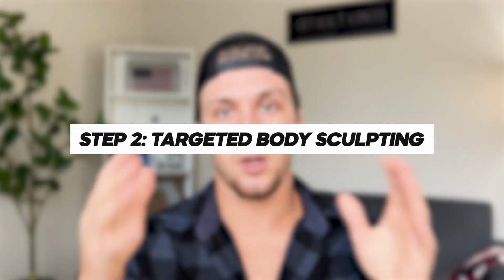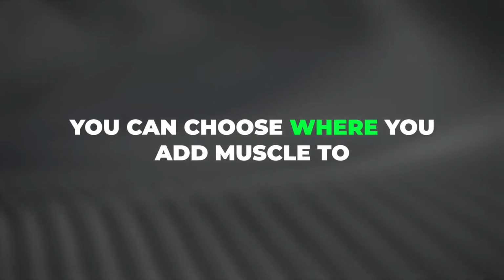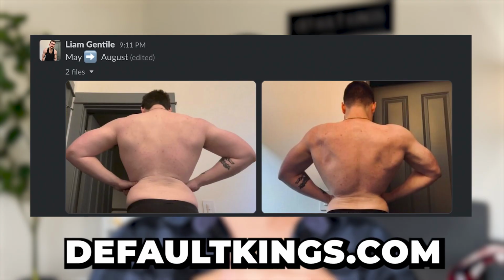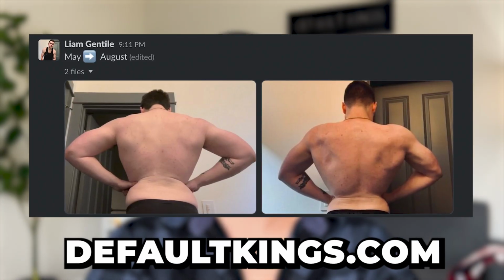Step number 2 is targeted body sculpting. Like I mentioned at the beginning of the video, you can't choose where fat leaves your body from, but you can choose where you add muscle to. When it comes to losing your love handles, I recommend you target the areas where your love handles actually sit, which is your lower abdomen and your obliques. This additional muscle mass will not only help with the total body fat loss, because muscle burns more calories at rest than fat, but it will also give you that sculpted V look that you're looking for in your midsection.